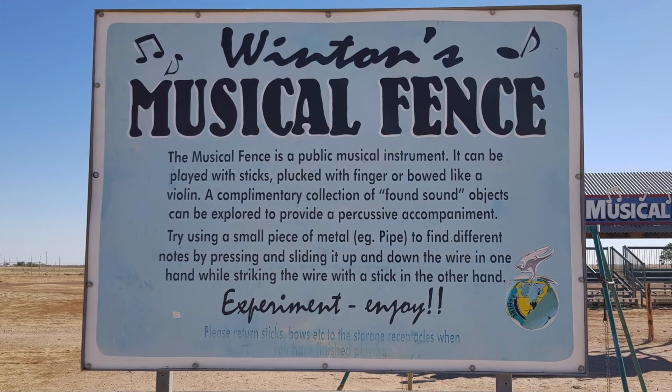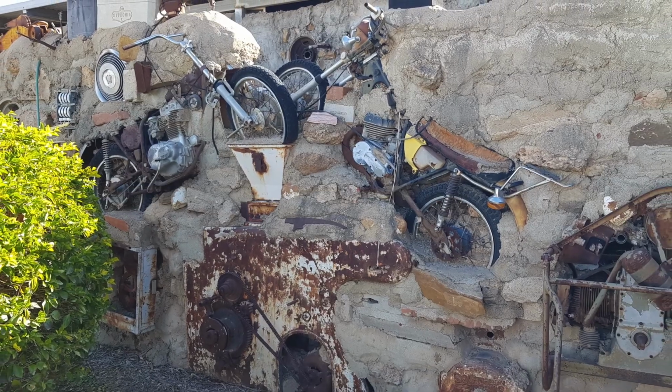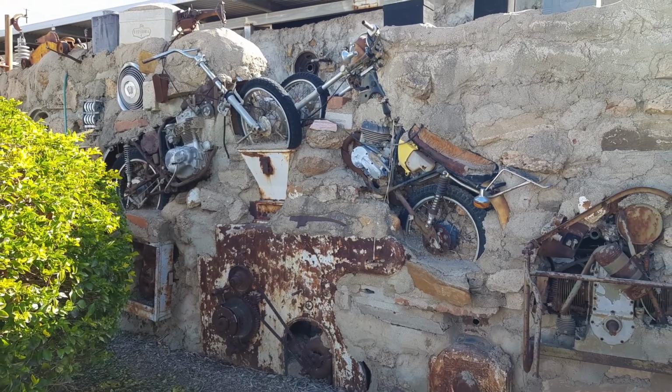We've been to the musical fence, and when we came back from the Age of Dinosaurs, we went to Arno's Wall as well. So Winton's been an absolutely fantastic place. We've only been here 3 nights. We probably could have stayed a lot longer.